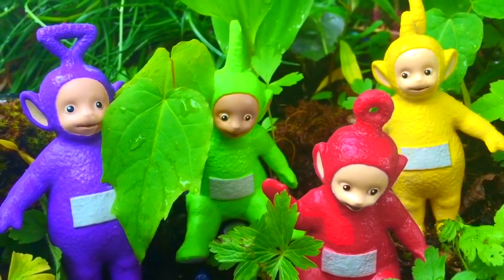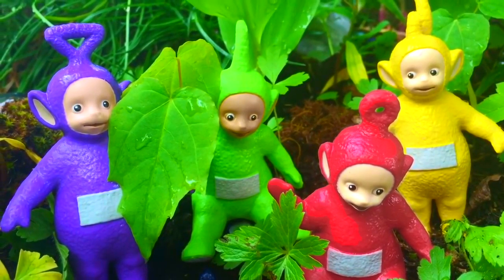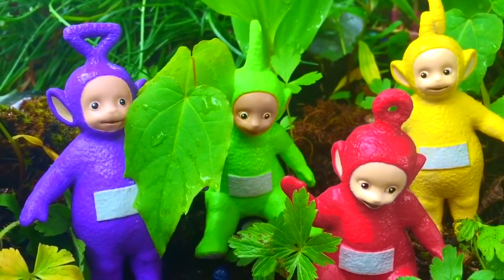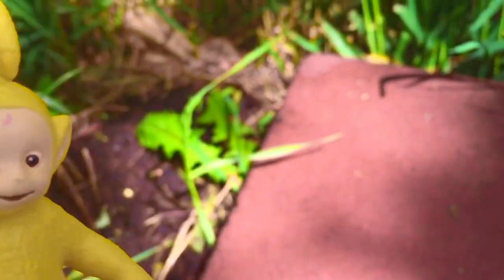Today the Teletubbies are exploring bugs outside. It's springtime, so there's lots out. Let's get started. Lala has found a spider. Shh, we don't want to scare the spider away.